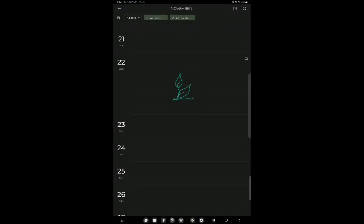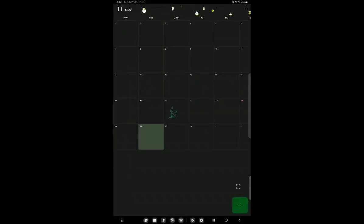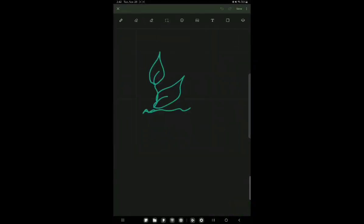Oh, okay, cool. So it saves your drawing onto there. Let's see if it shows it on the calendar. It does. That's kind of cool. And is there a way to erase it? Go back in here, maybe erase. There we go. Save. The drawing is gone.